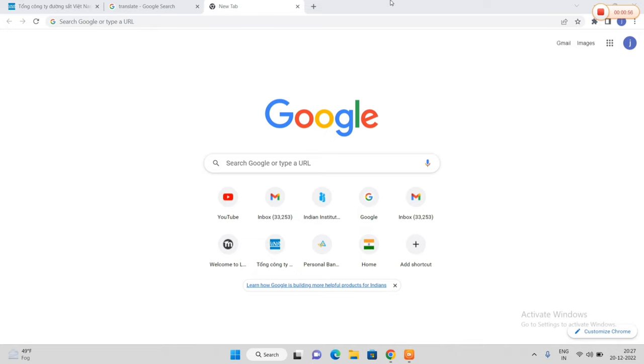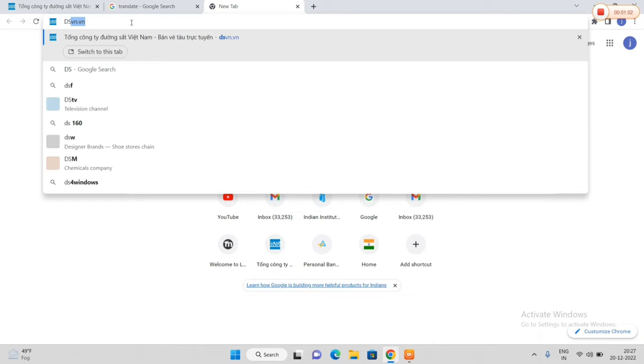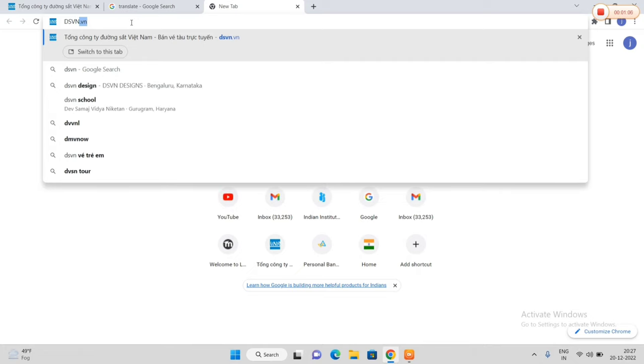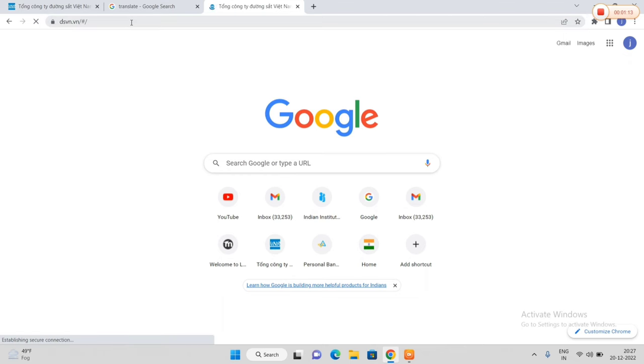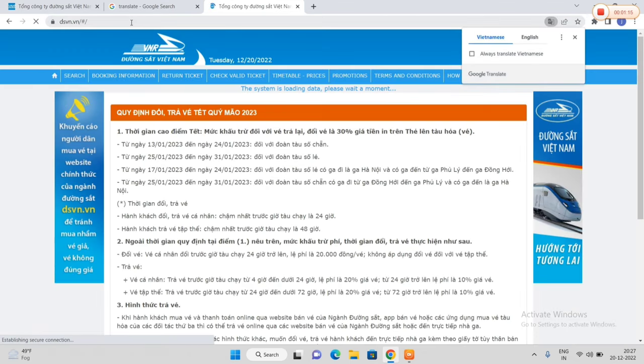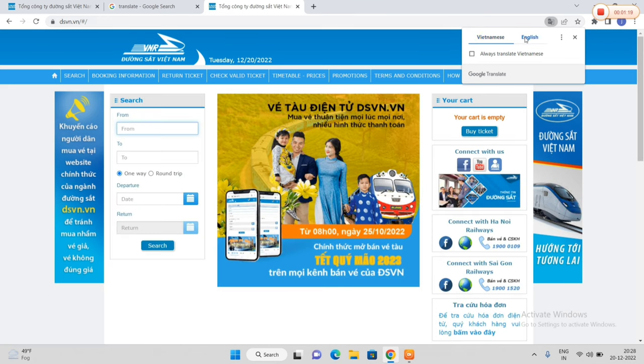To book the train ticket on Vietnamese trains, first you have to visit their site. You have to enter dsvn.vn. It's the official Vietnam railway site. Like this, the page will open. You can translate the page to English. This will help you to book the ticket.